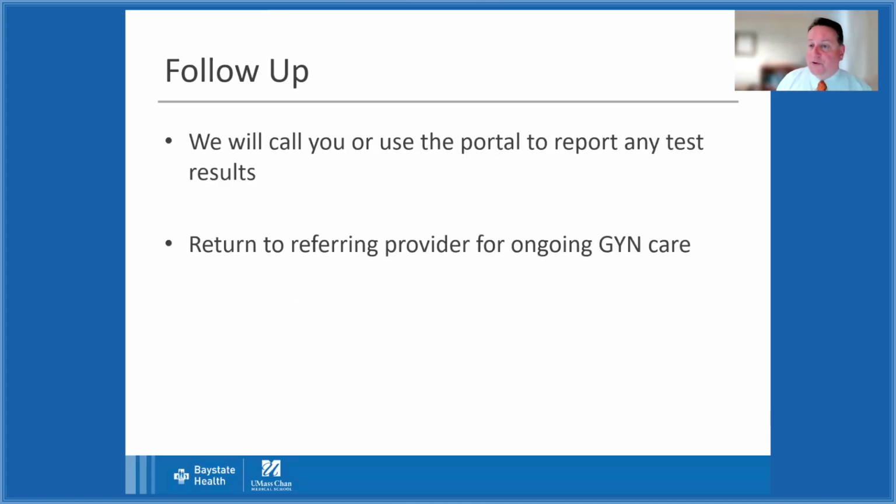If you have any test results that come from the visits, we'll call you or use the portal if you prefer, the Baystate patient portal, to report any test results. Otherwise, we'll ask you to return to your referring provider for ongoing care, and we'll be in communication with them as well, so that they can resume your care in the office for anything that needs further attention or management over the long term.